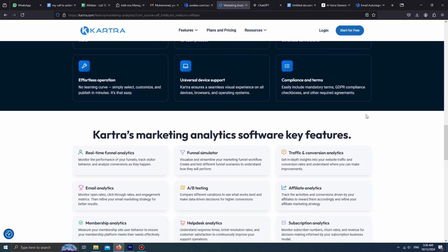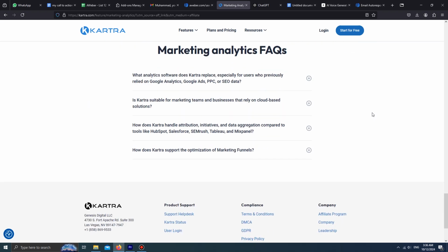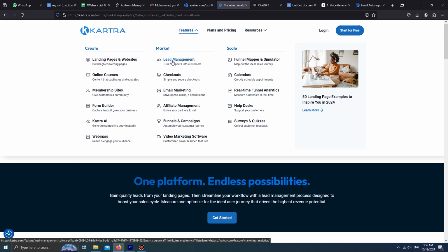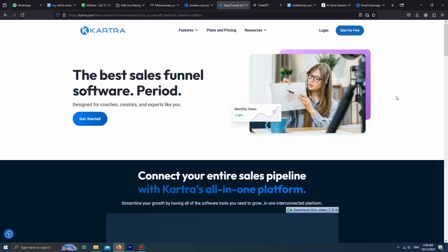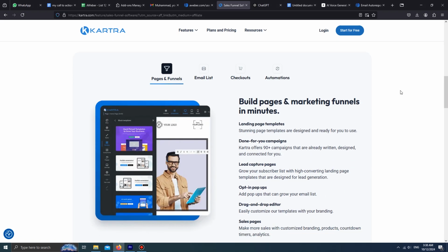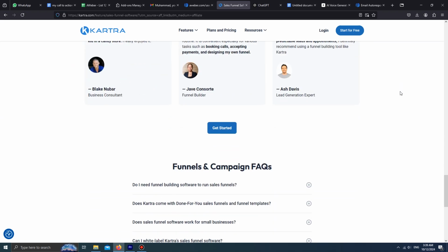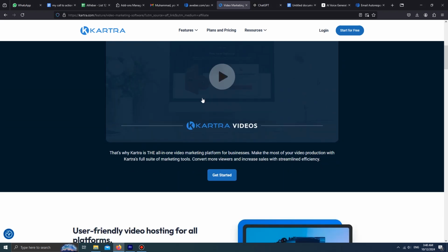Kartra's email marketing features are more advanced, offering complex automation workflows that allow you to target your audience with greater precision. The platform's integration with other features, such as sales funnels and CRM, makes it ideal for users looking to track and optimize the entire customer journey. Additionally, Kartra's drag-and-drop interface for building landing pages and funnels is intuitive, making it perfect for businesses that want more than just email marketing, but also want to streamline operations across various marketing channels.